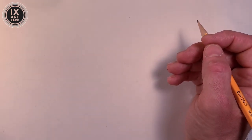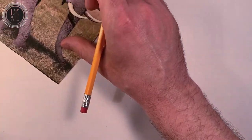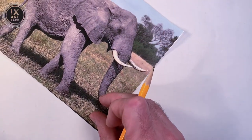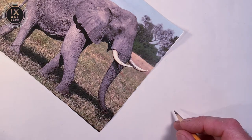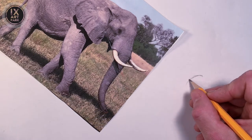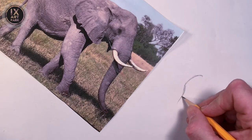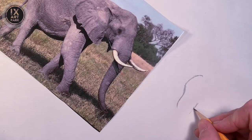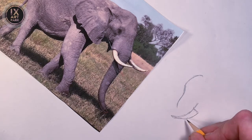And I'm going to use a reference. A reference is simply a picture, an object, a resource of some kind that helps me understand what a thing looks like when I'm drawing it. And this picture of this African elephant is my reference. And I'm going to sketch. That is to say, I'm going to draw very lightly. And in the case of the reference, I'm trying to draw what I see to a certain degree. I'm using that reference as a way to understand what this animal really looks like in nature.